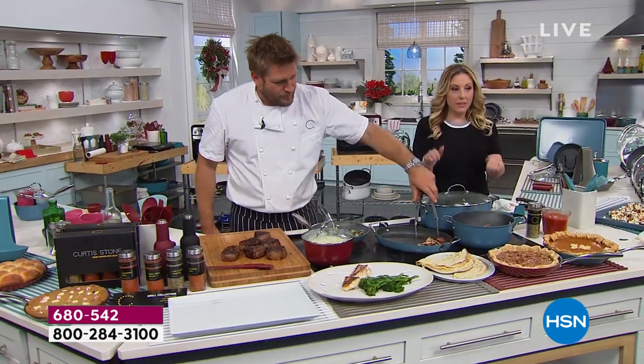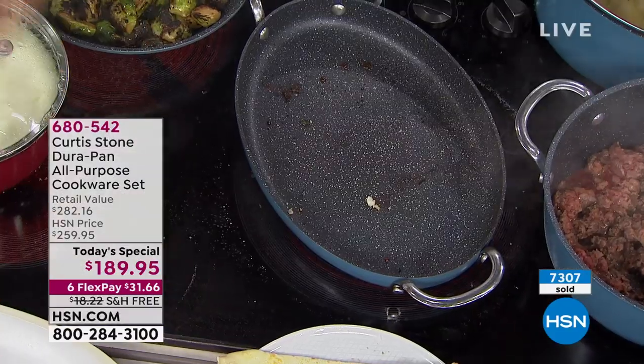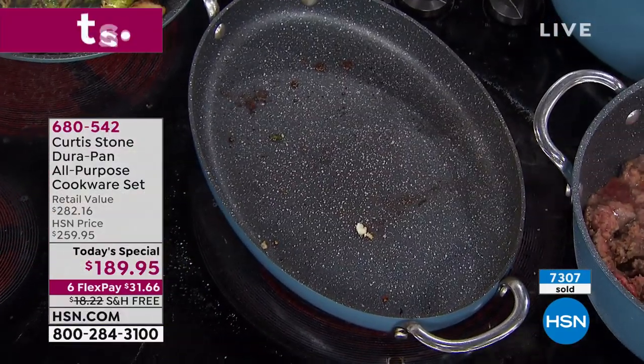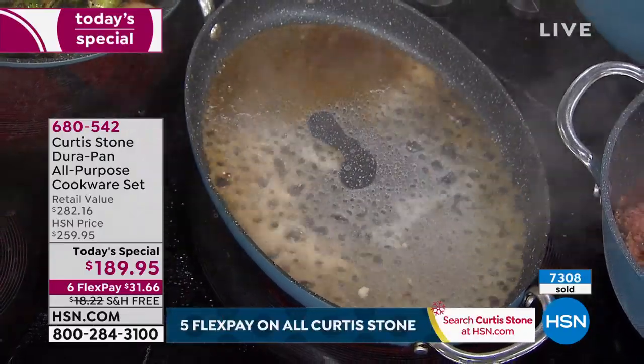So it's on top of the oven, in the oven. Everything that you see on top of the oven can go in the oven up to 400 degrees, and you probably don't want to cook anything more than 400 degrees. No, you don't. And look, here we go. I'm throwing wine into the pan.